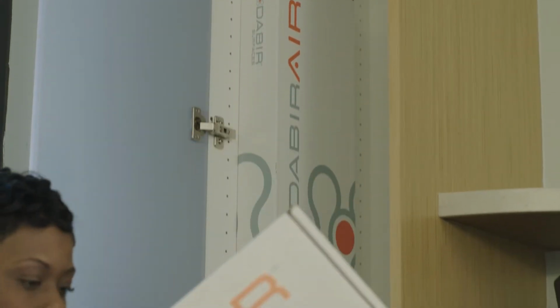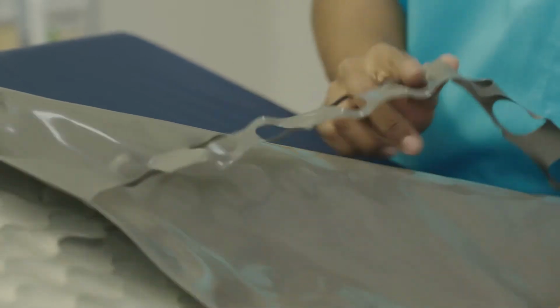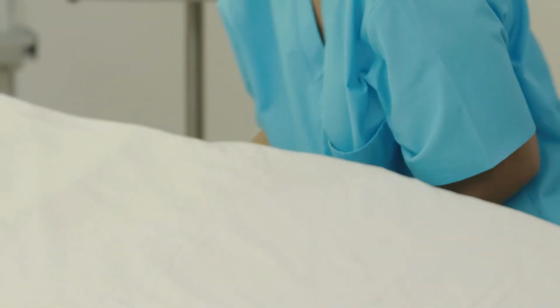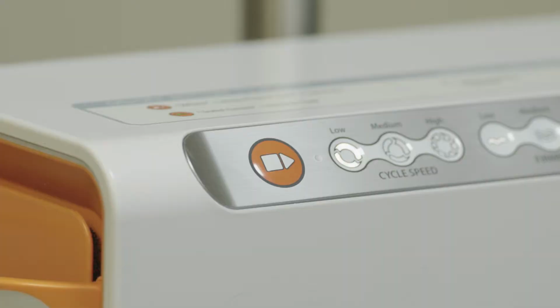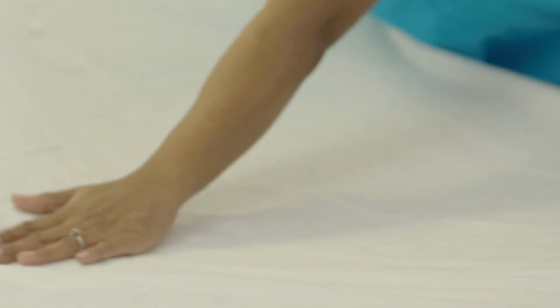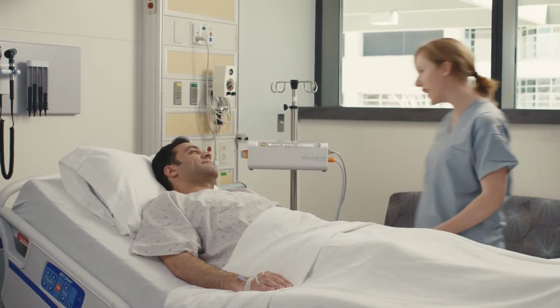DABIR systems are simple to use and easy to maintain. Surfaces are available in many sizes, transforming any type of bed into a specialty bed with ease. The low-noise control unit connects to the surface through a hose assembly and works with any standard power source. With the DABIR Surface, pressure injuries can be minimized, potentially reducing costs associated with pressure injury treatment, readmissions due to hospital-acquired pressure injuries, and specialty bed rentals.